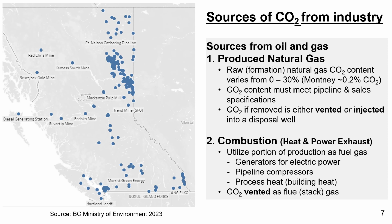Currently, removed formation CO2 from the natural gas production is either vented or injected into a disposal well. In the production of natural gas, operators will use natural gas as a fuel for their own equipment. It is combusted to provide either heat or power along the production chain, so from wellhead to facility to pipeline. CO2 is a byproduct of this combustion. This CO2 is currently vented as flue gas.